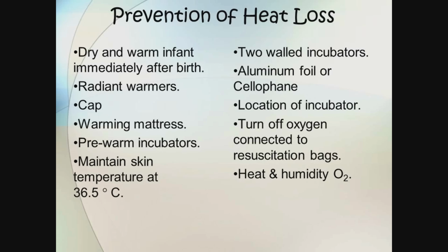Pretty much a neutral thermal environment as far as their skin temperature. I mentioned the incubators being double walls so that it's like double pane glass, you don't lose heat as much. Cellophane or aluminum foil over the surface of the radiant warmer just to maintain heat. Location of the incubator, don't want it by a cold window because you'll have heat transfer there. And oxygen flow turned off, and we're going to heat and humidify anything we're delivering.